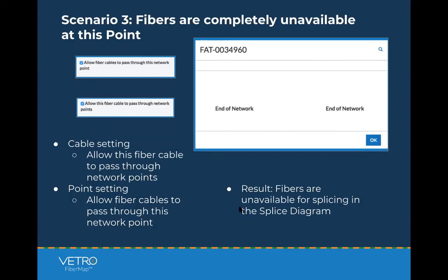So these are the 3 scenarios. So now we'll jump back into VETRO to see what this looks like.